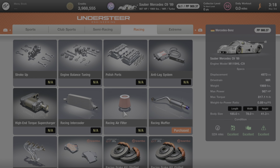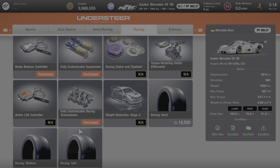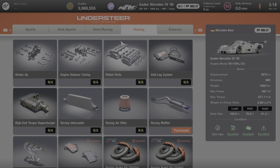Under the Racing category, you can add a racing muffler, the racing brake kit with slotted discs, the brake balance controller, the fully customizable suspension, the fully customizable racing transmission, and any of the racing tires. But as with the other sections, everything else on this page is not available for purchase. So while there is a limited amount that can be done to this car to get its horsepower and performance points increased, there is enough that can hopefully give you that edge and help you take the checkered flag.